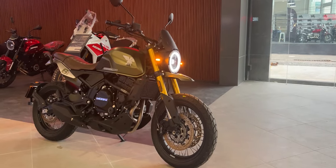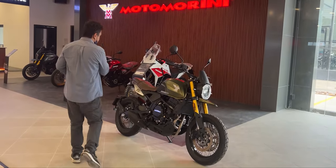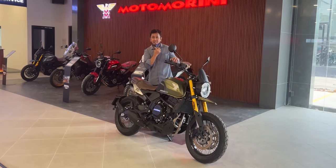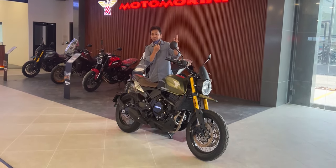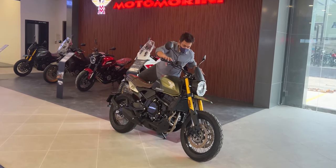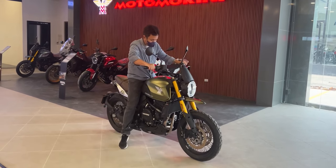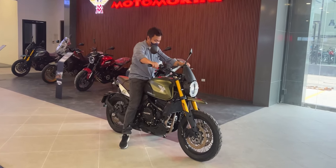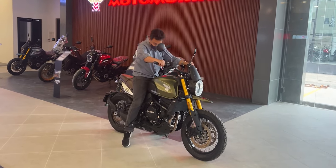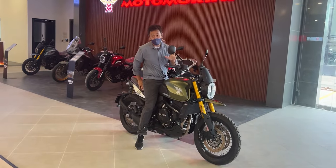So 195 kilograms wet weight with a 795 mm seat height. Ito na ata yung pinaka seat height approachable na scrambler and a big bike na may bibili mo. I'm 5'6" and this is how it goes. Abot, my dear friends. Actually, abot mo kung manipis yung upuan, pero yung upuan kasi hindi pinagdamot and it's activated. So marami tayong makikita sa kanyang display and sa kanyang lighting.